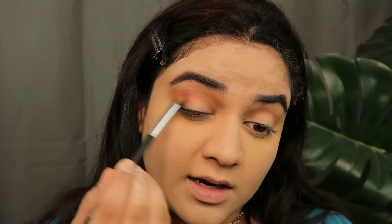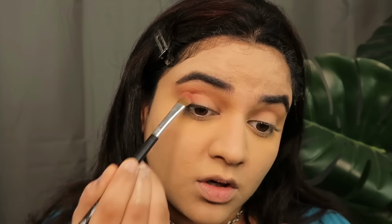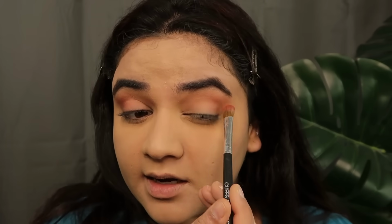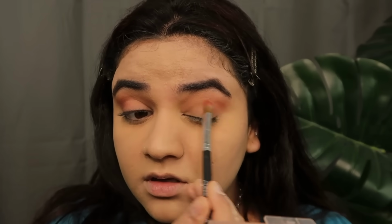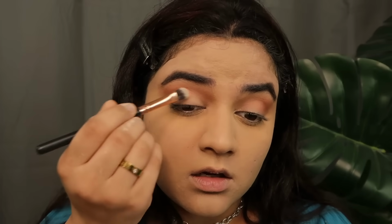I'm just going to create a very simple shadow on the outer corner and just pull it upwards so that it gives me a nice lifted kind of an effect. It just gives a little nice depth. I'm just taking a flat brush, taking a light shade and putting it on the inner side to give it that nice gradient effect.